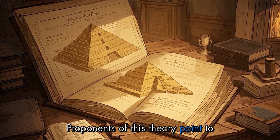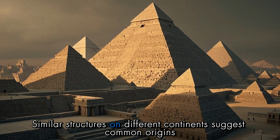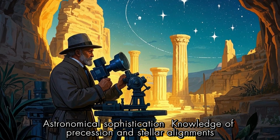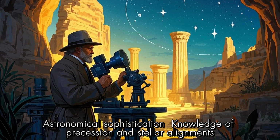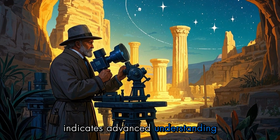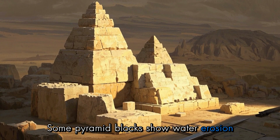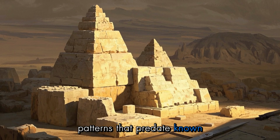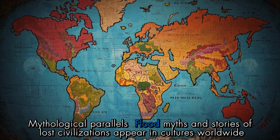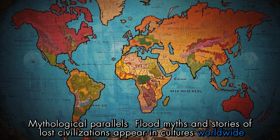Proponents of this theory point to worldwide pyramid building. Similar structures on different continents suggest common origins. Astronomical sophistication. Knowledge of precession and stellar alignments indicates advanced understanding. Geological evidence. Some pyramid blocks show water erosion patterns that predate known Egyptian civilization. Mythological parallels. Flood myths and stories of lost civilizations appear in cultures worldwide.